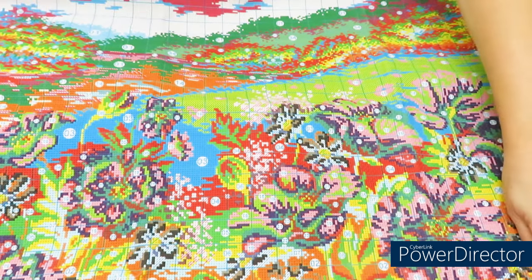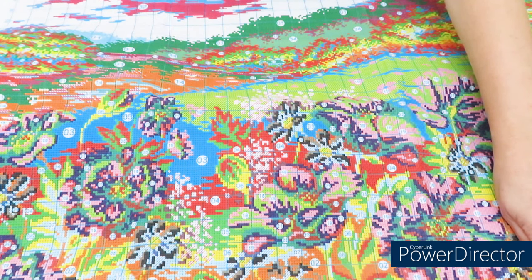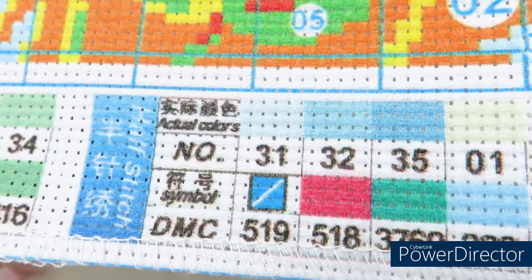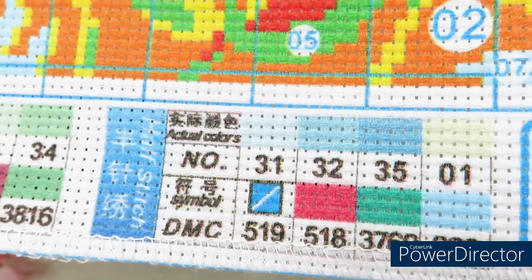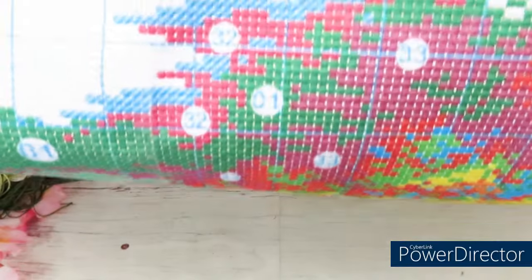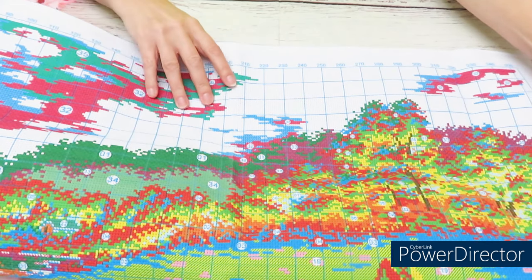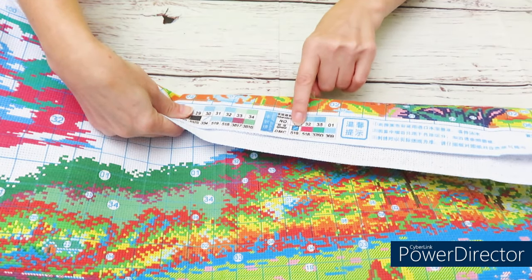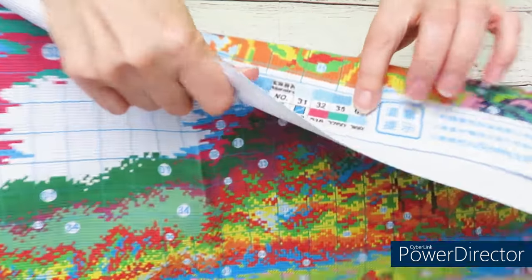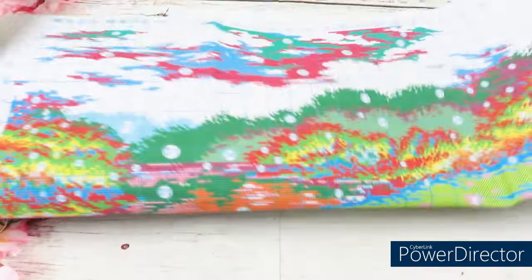Or no, no, the red one also. So the whole sky would be half stitches. Yeah. Okay, because we have in here light blue, green, red, and this stripy blue, and then red and green. Where is the other blue then? Which one else? Because this is stripy blue, but where is the half stitch light blue for the sky? Oh, okay, maybe just in here.